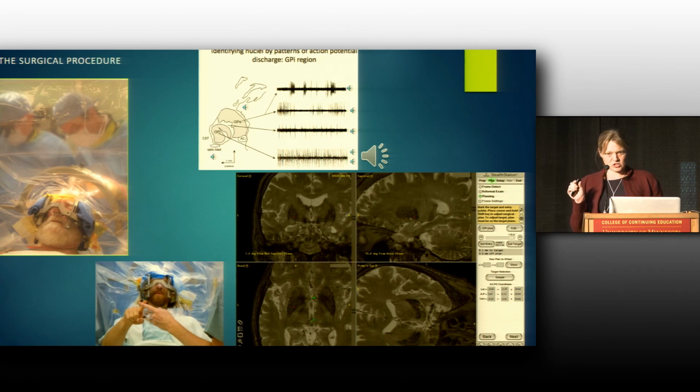So in order to determine where we're going to go, these nuclei that we want to get to are maybe 3 millimeters by 6 millimeters by 10 millimeters. The globus pallidus is about 4 millimeters by 10 millimeters or so. So they're very small, and that contains motor areas, emotional areas, thinking areas, and we need to make sure we're in the motor area. So that's one thing I'm involved in in the surgeries.